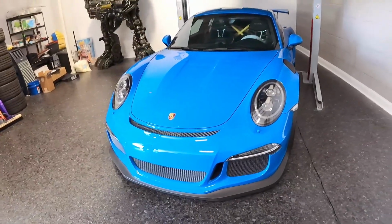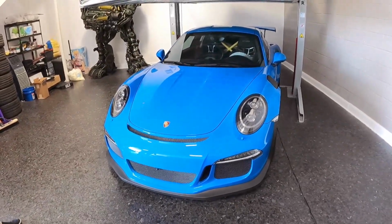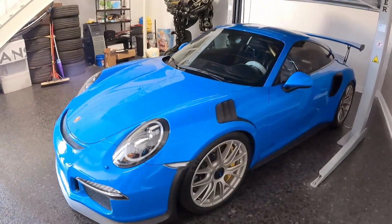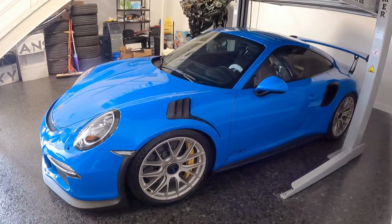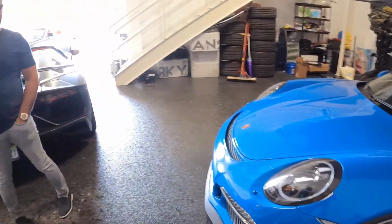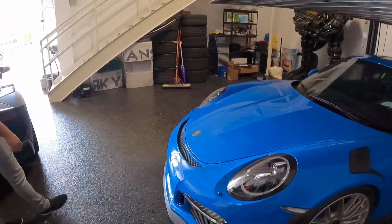The new 19s right now are 220 to 250. GT2 RSs are going for 320 to 350. And then the 16s, for base models, you can buy for like 160, 170 now. And the PTS models are around 200.